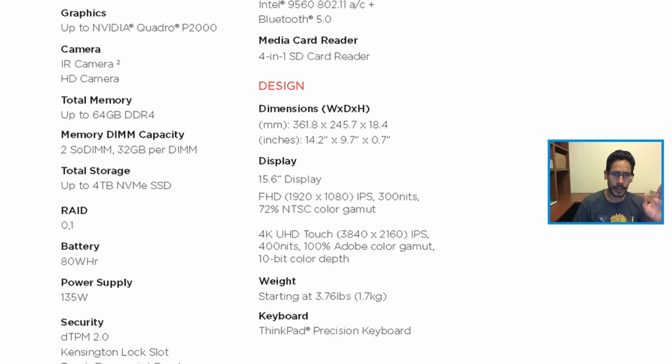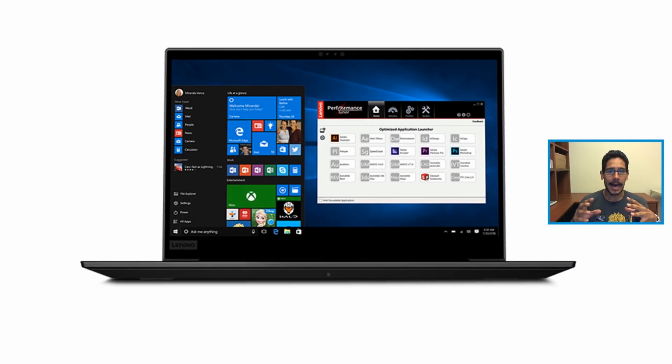Okay, we're going to take a closer look at it. Off the bat, I think this model right here is the one with the IR camera. I would like to know what this is right here in the middle. I'm loving that 15.6 display size. 15.5 or 15.6 is great for me when I'm dealing with Adobe Premiere because I'm able to see all my panels with no problem. But this little thing right here, I'm assuming it's like a latch.